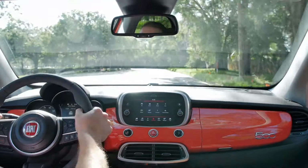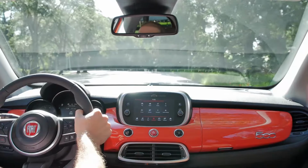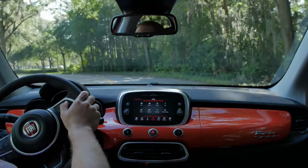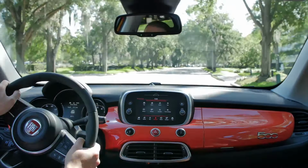The problem still remains with this 9-speed automatic transmission. If you watched my Jeep Compass review from a few weeks ago, I had nothing nice to say about this 9-speed automatic transmission. It hunts gears all the time. It never seems to be in the correct gear. You go for a bit of acceleration and the ratios are all over the place. It almost feels like a CVT. It's so laggy and groany. The shifts are so slow and the ratios are so weird.